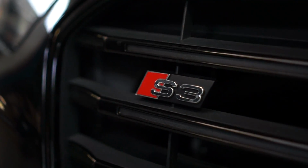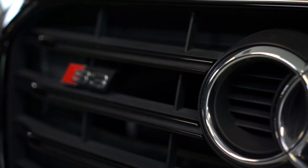Got keys, my man. All right, what's up guys? So today is a new day. What I'm standing next to is our buddy's Audi S3. We're gonna be taking that one apart today. This one's actually gonna be going a pretty cool color. It's gonna be going similar to the Nardo Gray, which is gonna be Avery Dark Gray.